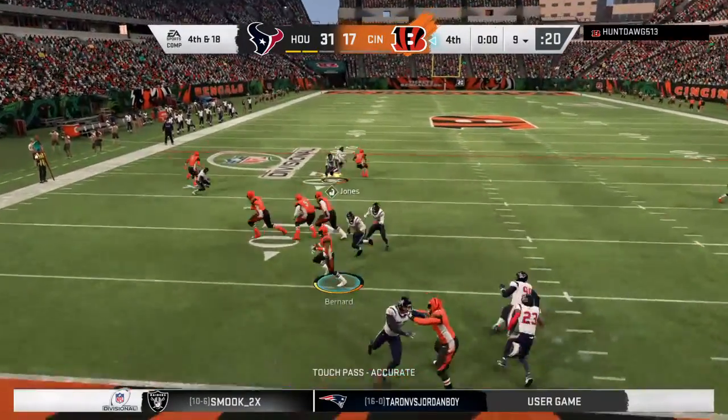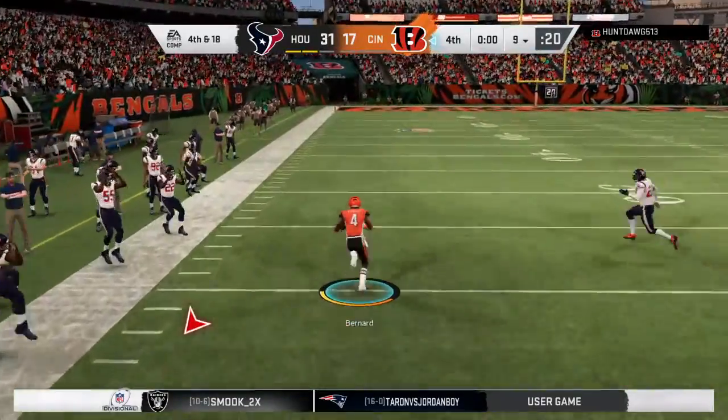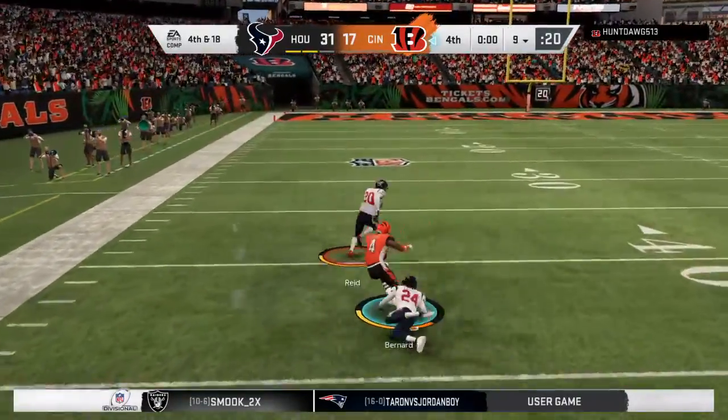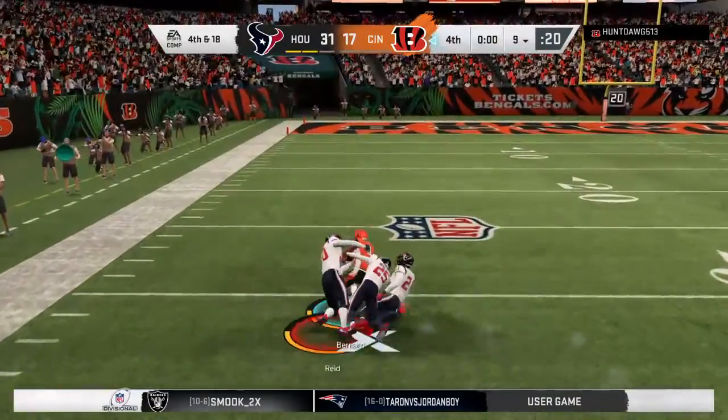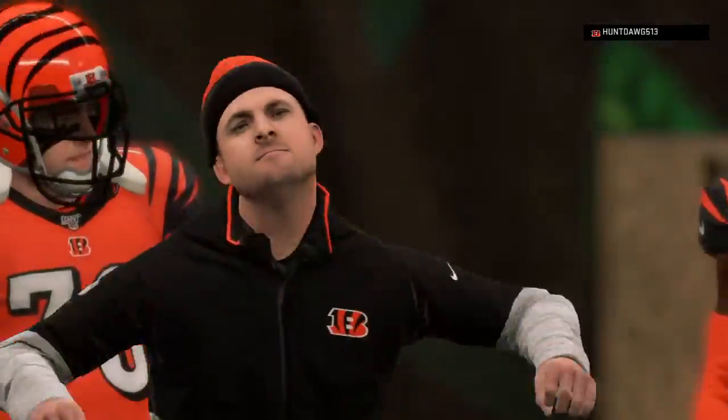One final shot. They'll look to throw. And they're going to try the screen. It's complete. And he gets all the way down to the 30-yard line.